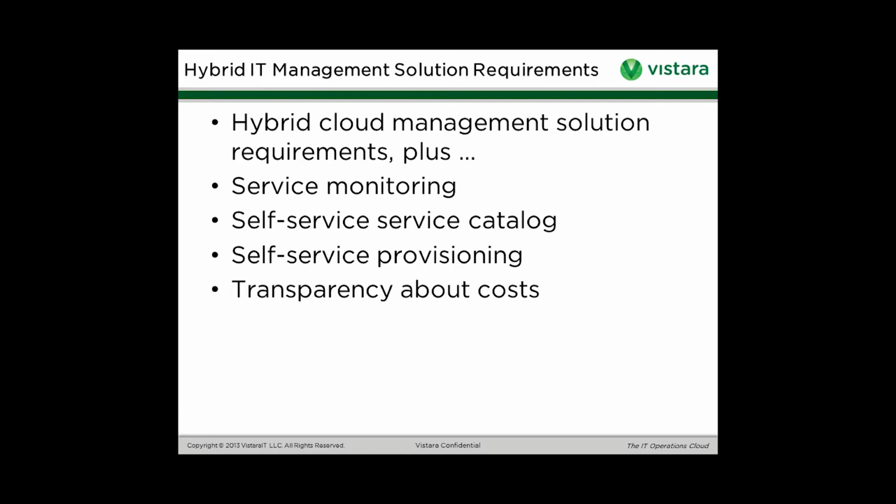Also, you need to be able to offer a self-service service catalog that will compose a list of all the services that are available to your customers from your various internal and external providers so that they can go to one place and consume these services. Line of business users need to be able to request and provision new capacity on their own. IT stops being a gatekeeper in hybrid IT and transforms into an enabler and empowerer of the line of business. But of course, in giving line of business professionals the freedom to provision new capacity as they see fit, you also have to provide transparency about costs so that they know how much money they're actually incurring for the enterprise.